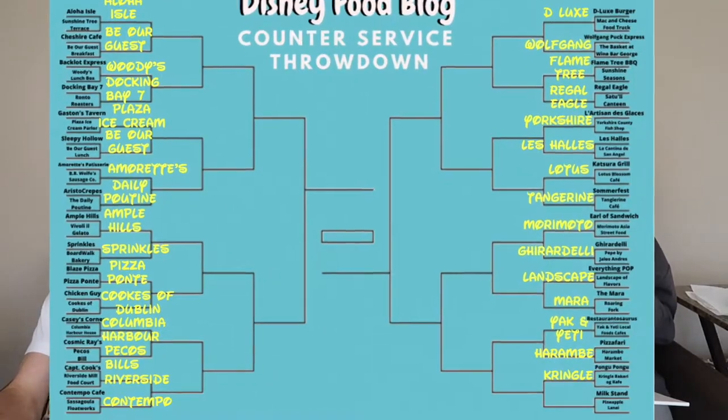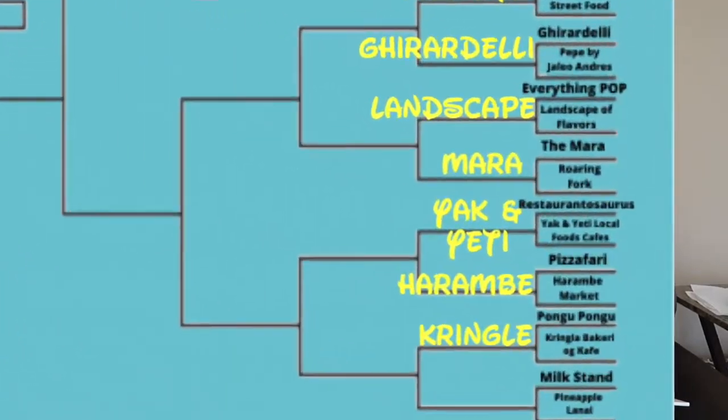Whereas I do love the Night Blossom in Pandora, but they really don't have much, just a few little snack items, like those cream cheese ones with pineapple in them or something. We never tried those. There's just so many options in Norway at the Kringla, so that one moves on.